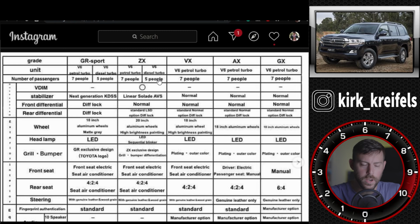So going back to the diagram of the options here, the number of passengers. What I find really weird is that if you want the twin turbo diesel, or it could be single turbo diesel, we don't know much about it yet, you're only going to be able to fit 5 people in it, whereas the V6 has 7 people standard. So I don't know why that is. Maybe it has something to do with the emissions, and maybe they can't fold the seats flat into the floor because they have additional equipment in there to reduce emissions on the diesel. That would be my guess. If you guys can think of another reason why the twin turbo diesel or the upcoming TNGA diesel variant of the Land Cruiser will only have 5 people, definitely put that below.